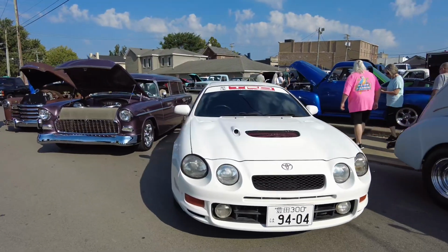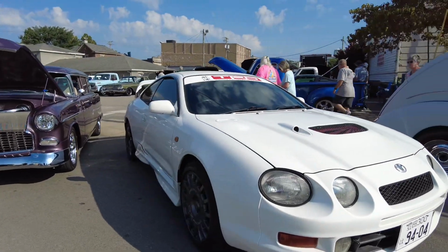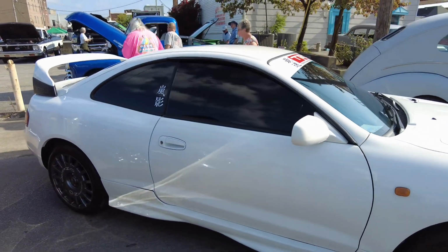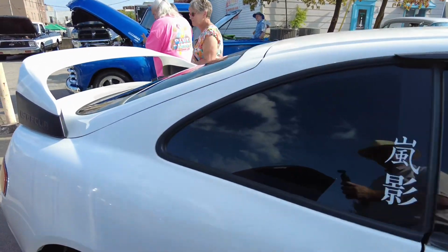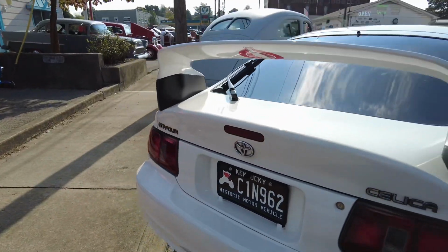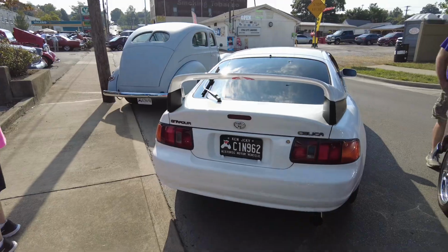And here's a very rare Toyota. It's actually a Celica GT, and looks like it's a JDM car. It's a Japanese domestic market car with a right-hand drive configuration. That's the only foreign car I've seen other than a few Volkswagens.